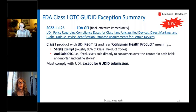And the FDA specifically mentions it may be a brick and mortar store, it might be an online store. So if this product is sold exclusively, for example, to a pharmacy, might be Walgreens, Rite Aid, who knows, might be at Walmart, or if it's online, maybe go to Amazon and buy this product. But if it's sold exclusively, then there's a special provision that allows you not to submit data to the GUDID database.